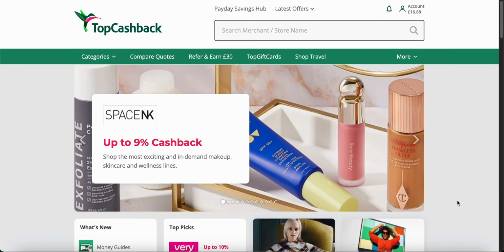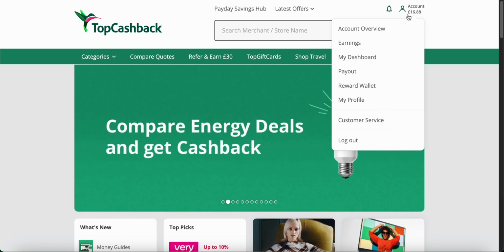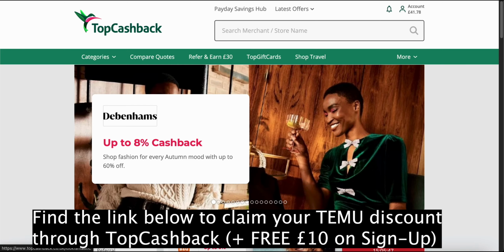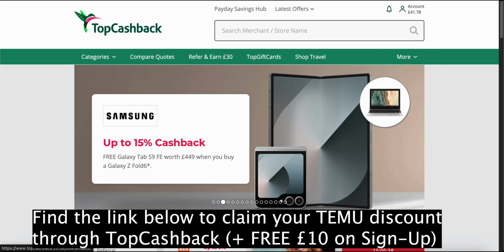But anyway, once you've received the email, you can sign back into Topcashback, go up to account here, select earnings, and then it should tell you how much you're due to be paid back in cashback from your recent purchase. But overall, that's pretty much it. It can take a few weeks for it to be paid out, but if you keep an eye on your Topcashback account, you should be notified when you are able to receive the payout.